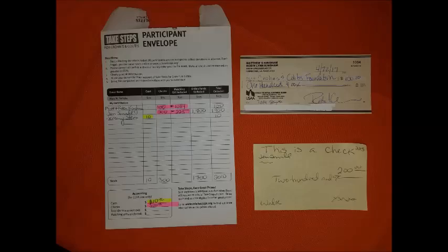Next, itemize each check and write the check number and check amount on the envelope. Write the total amount of all checks at the bottom of the envelope in the space provided. Make a pile of those checks and set them aside.